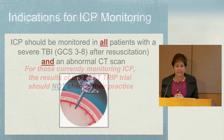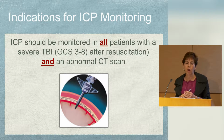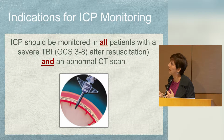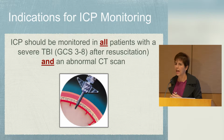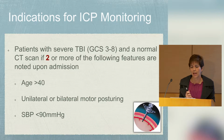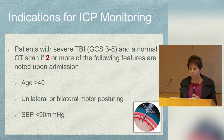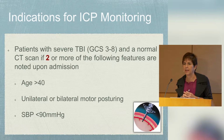So what do the guidelines say? Well, the guidelines say that ICP monitoring should occur in all patients with a severe TBI, defined as a GCS of 3 to 8 after resuscitation and an abnormal CT. Or this group: a patient with a severe TBI and a normal CT if you have 2 or more of the following on presentation: age greater than 40, unilateral or bilateral motor posturing, or systolic blood pressure less than 90.